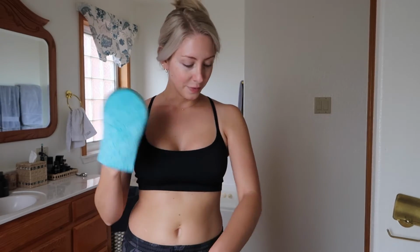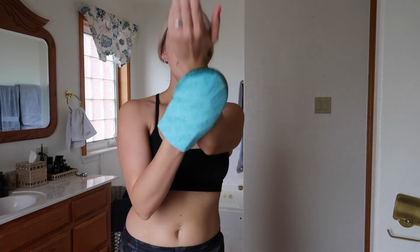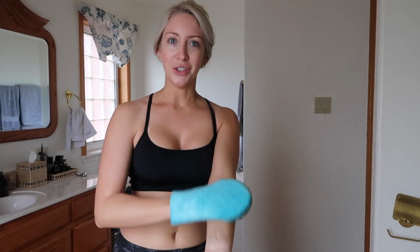Okay. Oh my gosh, look at that difference. So this arm is not tanned. My body, of course, this is just like 5 minutes of self tanning, but gorgeous. So pretty, love it. Okay, I'm gonna go ahead and finish up self tanning the rest of my body, and then I'll come back and show you an overall what it looks like right after you apply it.